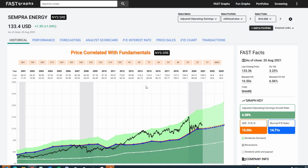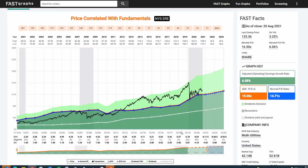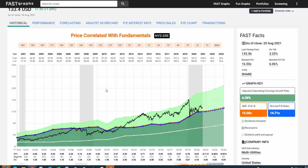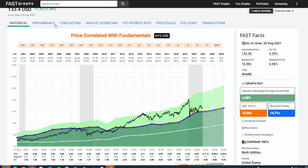The next one I want to look at is Sempra Energy here. This is a Southern California utility stock. Really nice earnings record here, one of the better ones of utilities, with over a 6.5%, approaching 7% growth of earnings, dividend yield about 3.25%, trades at a slight premium, as I mentioned earlier. I'd like to see this one a little cheaper, but this is a utility stock that is at least reasonably priced relative to many of the other utility stocks that are excessively overvalued.